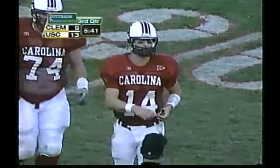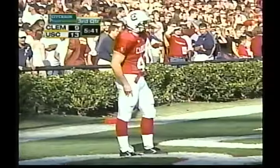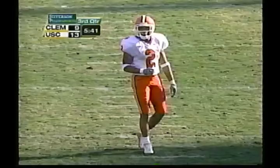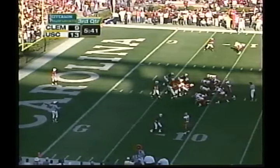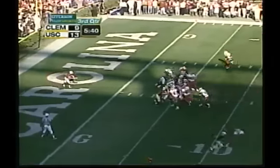Yeah, Ages was the closest Gamecock to the football. And it actually landed in the arms of one of the kickers, Joey Bowers. They're so often overlooked for their receiving skills. And here's Tyler Dean on to punt. And Brian Mance will do the honors for Clemson returning the kick. So far, two punts, a 42-yard average in our game this afternoon.